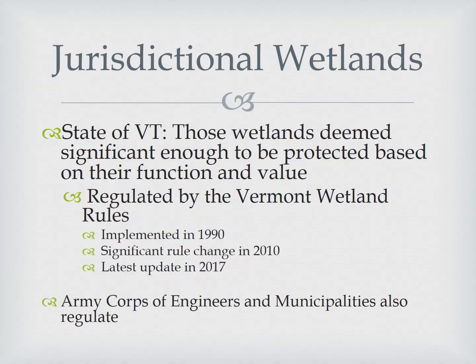So in Vermont, we protect wetlands that have significant functions and values, and they're protected under the Vermont wetland rules. It's important to note that the Army Corps of Engineers is a federal agency that is also responsible for regulating wetlands, and some municipalities also have zoning regulations around wetlands. So you could potentially, if you're working in a wetland, need 3 different permits to do that, you know, road crossing, for example.